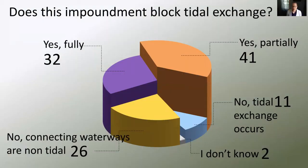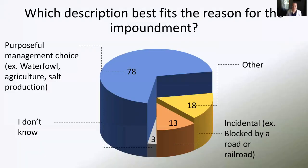The vast majority of the sites that were impounded either fully or partially blocked tidal exchange. However, there are some areas where experts identified the connecting waters to be non-tidal. There were even a few that said, yep, tidal exchange is still occurring despite it being impounded. And then what was the reason for the impoundment? And you can see the vast majority of responses indicate that it was a purposeful management decision.